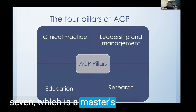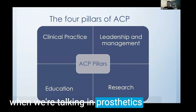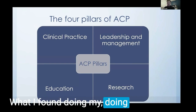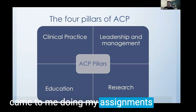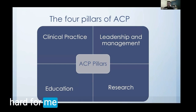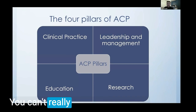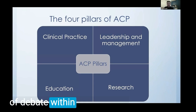And then the 4th, which I think is the most important, particularly when we're talking about prosthetics and orthotics, is research. Because what I found doing the master's was that when it came to my assignments, essays and dissertation, it was hard for me to pick any topics to talk about. Writing at level 7 is completely different to level 6 at degree level. It's much more in depth. You can't really have any opinions. Everything has to be written before you, and then there's an element of debate within your writing.